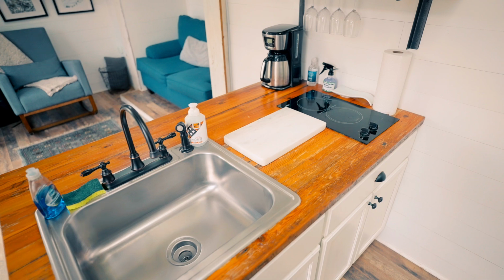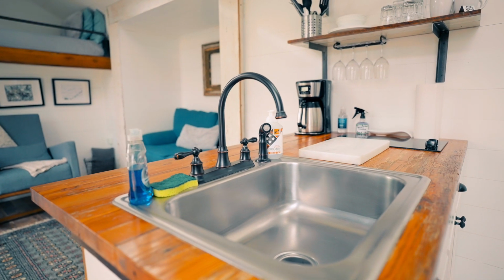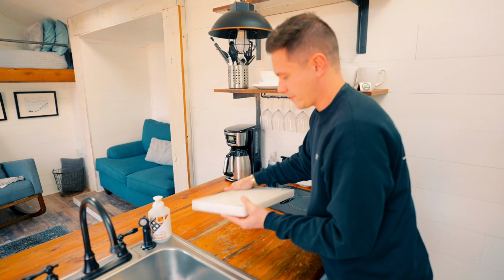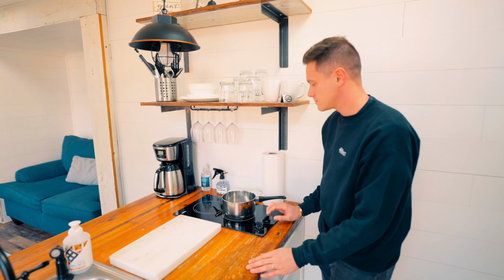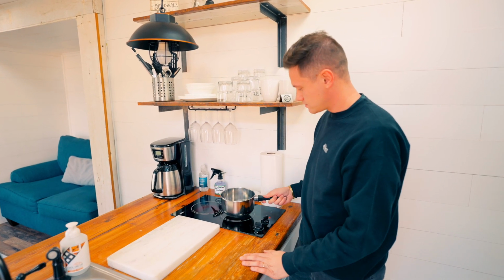On this side you have your cabinets over here, you have this huge sink right here, and then you continue along. There's this huge slab of marble cutting board. It's actually a lot heavier than what I thought it'd be. Then you have a hot plate over here to cook anything. Of course, you have your pots and pans underneath all of that for you.